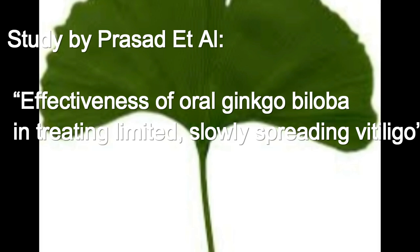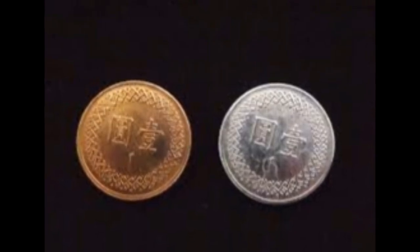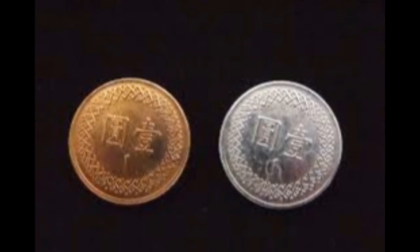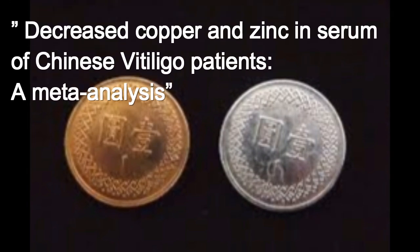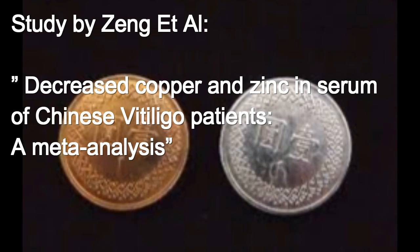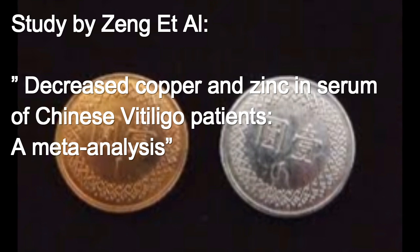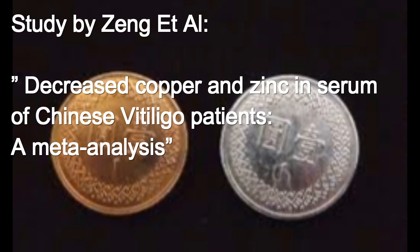Thirdly, another thing that I have incorporated into my natural vitiligo treatment protocol is the use of copper and zinc. I started to try to get more copper and zinc into my body based on some interesting research by Zheng et al. in 2014. The study is named Decreased Copper and Zinc in the Serum of Chinese Vitiligo Patients, a meta-analysis. Basically, the researchers discovered that people with vitiligo tend to have lower levels of copper and zinc, which may lead to the onset and progression of the disease.